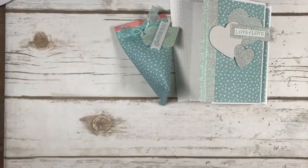And we had another card. Did I lose it? Well, I'm looking for it.